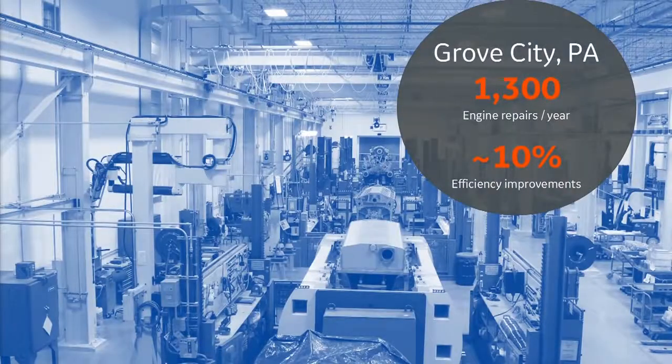So at GE Transportation, we have over 20,000 locomotives in service worldwide. And at the heart of that product is the diesel engine. And just like with your cars, we need to maintain, service, and sometimes repair that engine. And we do that today in a factory in Grove City, Pennsylvania. And that all comes to Grove City, Pennsylvania. So that's 1,000 engines. That's over 12,000 components a year. That's a lot of work to do.